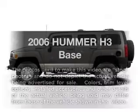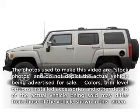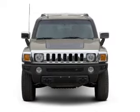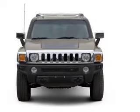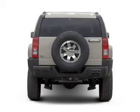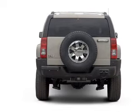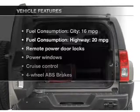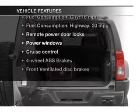Imagine yourself in this 2006 Hummer H3. If you're looking for an automobile with great attributes, look no further. With a reliable engine, the powertrain includes four-wheel drive, driven by an automatic transmission. Anti-lock brakes help you bring your vehicle to a safe stop. Plus, enjoy these notable features that are included in this vehicle.